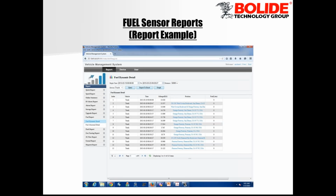So here's an example of what a report would actually look like. Like I said, you can always export it to an Excel sheet, which is graphed out for you. Here's a fuel sensor report, and you can see the vehicle, all its positions, when it stopped, how long it stopped, how long it went, and did they fill up on any gas? And no, they didn't fill up on any gas, so we know that. We know exactly where they were, how long it took them to get there, and mileage. So yeah, it's basically just a quick example of what it looks like.